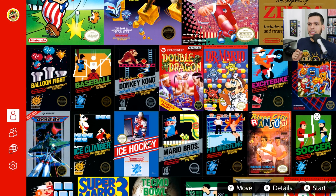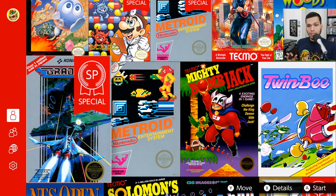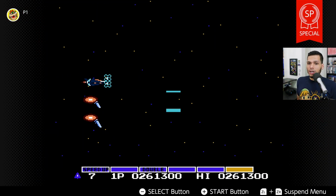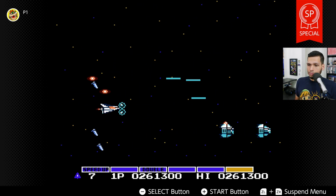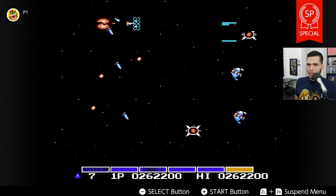So let's back out. And now we're going to look for the SP version. Keep in mind, this is just closed, so the moment that I hit play, boom. Notice right off the bat, I'm immediately in the game. It shows you the SP banner on the right side. And I already have access to a bunch of different weapons.